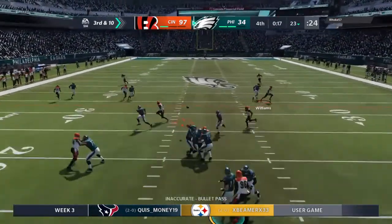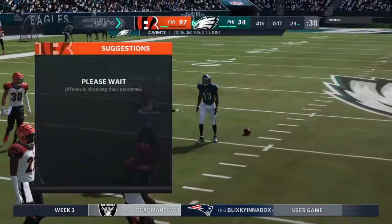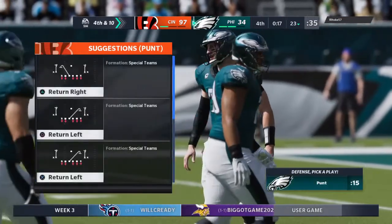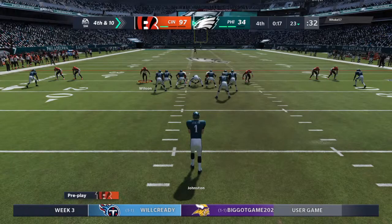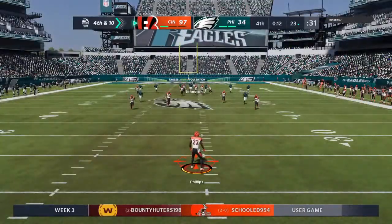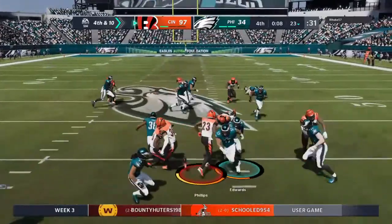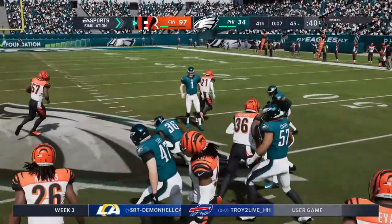Working from the gun, Wentz. And that is incomplete. So 17 seconds now on the clock here. How about some applause for the defense there? They forced him to throw that one into coverage, and just like that, they're staring at a 4th down. Well done. And on 4th down, on is the punt team sending this one away. Good blocking there, nearly sprung him.